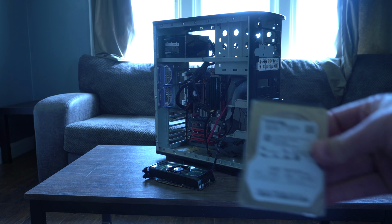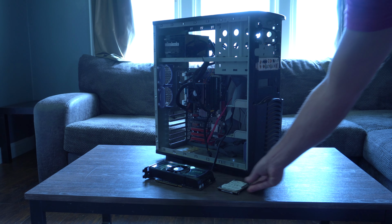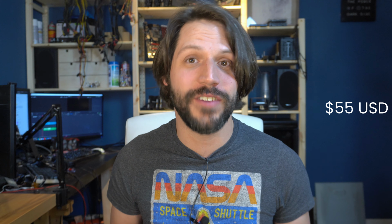I really wanted to get this PC built in a $50 price budget, and the only hard drives I could find for $5 were 5400 RPM hard drives for laptops. Unfortunately, this didn't pan out as you'll see in a little bit, so we did have to upgrade to a 7200 RPM hard drive. And from what I could see, those hard drives could be pretty readily available at $10, bringing our total up to $55.